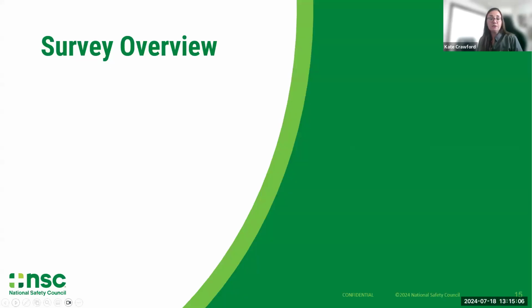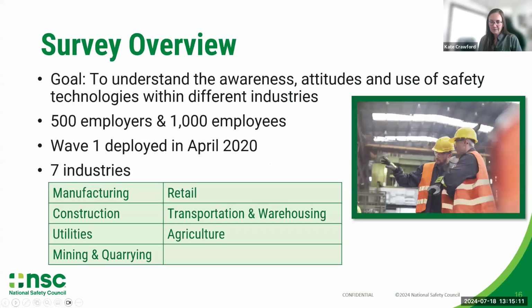And so what I want to do is start talking about these surveys. So Katie, you can go forward one more. After that initial work that I just went through, our Safety 2020 paper that was looking at those situations, identifying that tech, mapping that tech to those situations, one of the next projects that Work to Zero did was to create a survey in 2020 of employers and employees in these high-risk industries. And the goal of the survey was really to understand awareness, attitudes, and uses of safety technology.